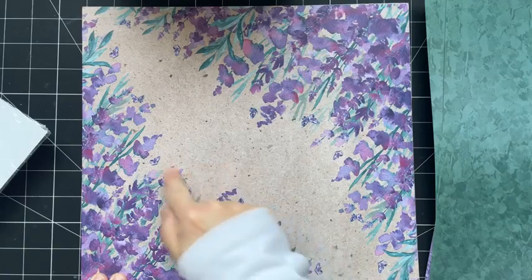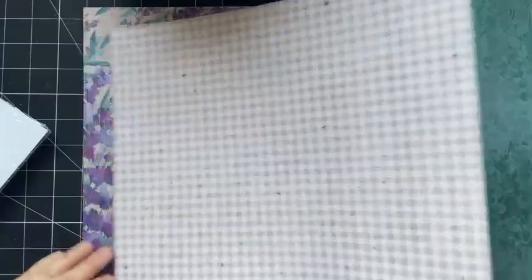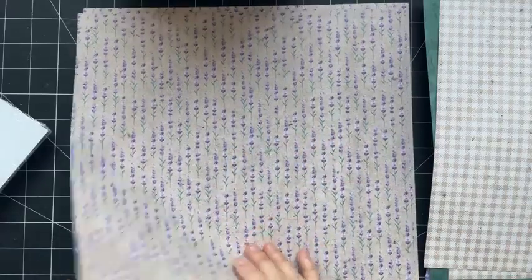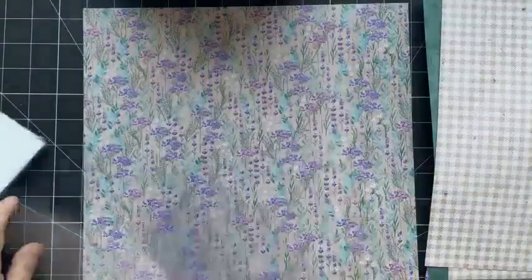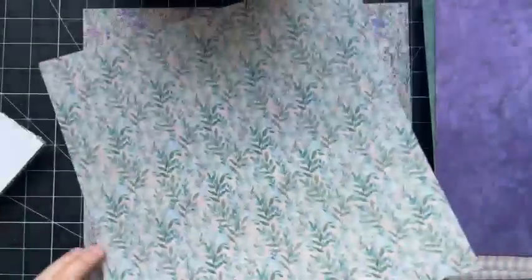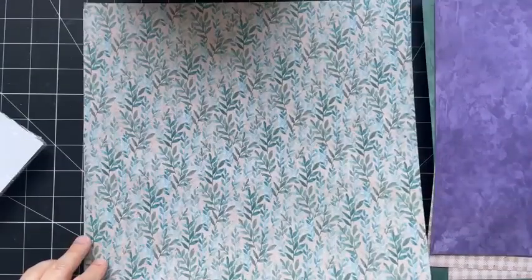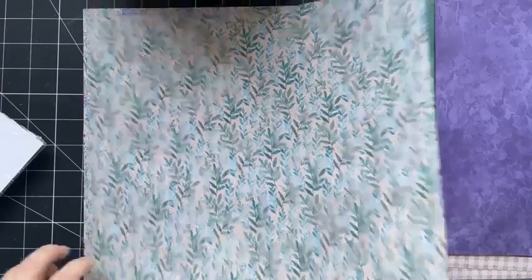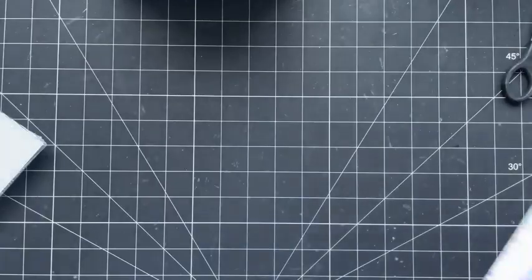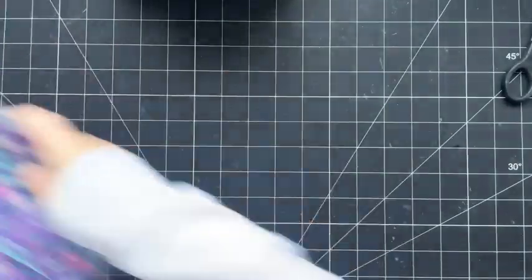I can see myself fussy cutting this. Oh, I love me some plaid. This is really pretty. So see how the Crumb Cake base, it's so gorgeous. That one. Oh, and this is really pretty too. And then the back side. Oh, I love that with the Shaded Spruce, Lost Lagoon, and Pretty Peacock. So pretty. So that is the Perennial Lavender DSP.